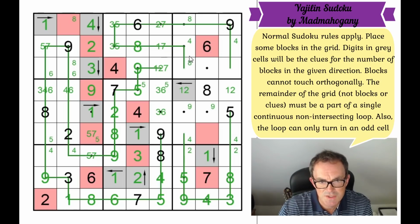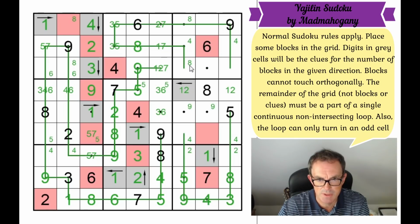Well, I can actually see now that this loop can't come this way, because what's going to happen down here is that you're going to isolate one portion of the loop. But let's just see if we can prove that without me having to extend this loop for miles. Let me just have a think about this.